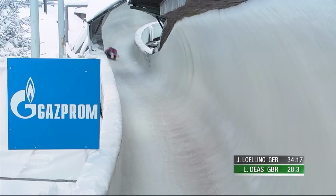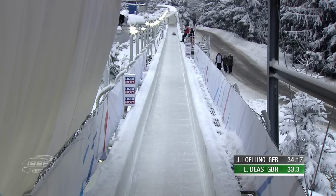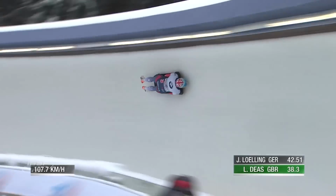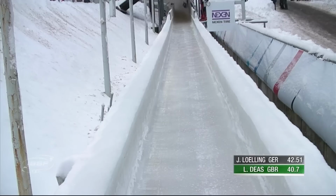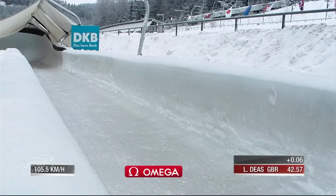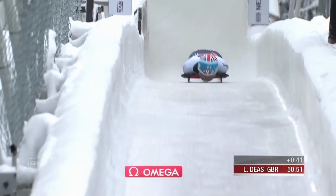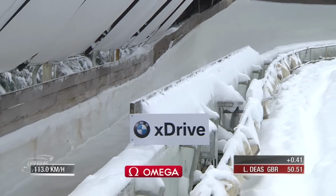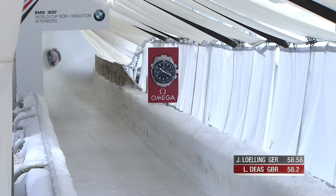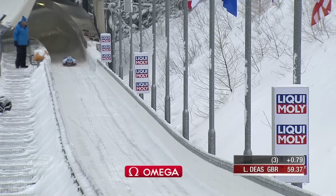She was 6/10 up. What's it going to be if she gets out of corner 9? It'll be possibly half of that. Good around Kreisel. Just all depends on how much speed she's lost from that mistake in corner 4. Into the red. But will she still be in contention at the bottom? 6/10 behind. And speed at the bottom from Jacqueline Lölling, 73.2, 3 miles an hour slower for Laura Deas. She'll be 8/10 back at the line. Wow.